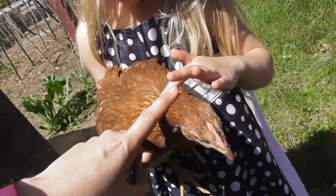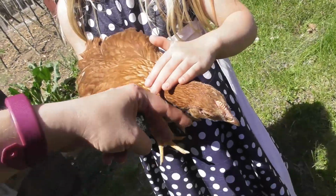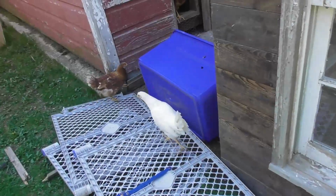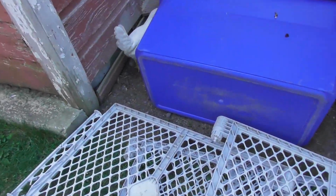You're crafty, trying to escape. You know that? Oh, they're 2 naughty ones. All right, go back. Go back in. Go back. Thank you. You knocked your gate down.